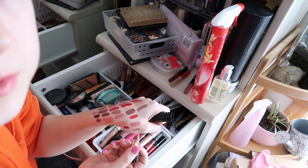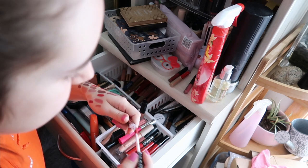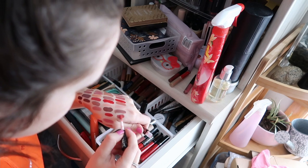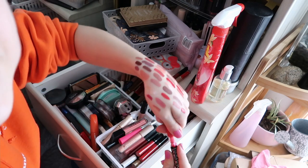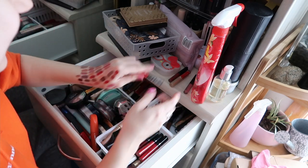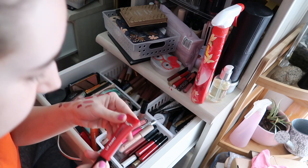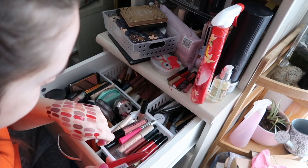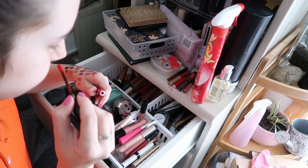Oh, that's a really nice lipstick. Could definitely put that in a project pan. Got my mini Kat Von D's. I've got, like, not many reds, but all my reds are the same exact color. I don't remember which one this is, but it's like, is that a gloss? Lip paint? Lacquer? Oh, okay. Makes sense. These are new from what I remember. Yep.